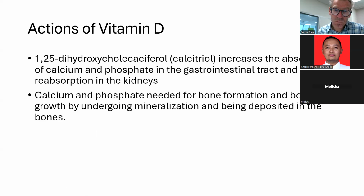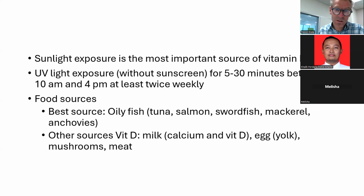So what calcitriol does is increase the absorption of calcium and phosphate from the gastrointestinal tract, and the reabsorption of those minerals from the kidneys, from the renal tubules. Usually after they're filtered, you get reabsorption. You need calcium and phosphate for bone formation and bone growth, and just to emphasize again, the bones grow at the distal end of the bones, usually the metaphysis, and that's the part that's most affected by vitamin D deficiency, and that's what the manifestations of rickets are like.